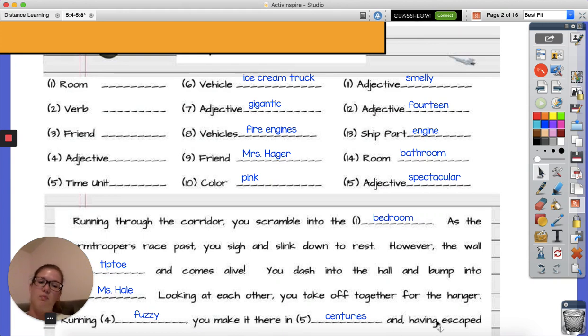And having escaped, and then you'll see the rest of the story when you get to Seesaw to do it on your own. But this is a really good way to practice your parts of speech and talk about different types of nouns and see like a room, that's a place, or a friend is a person, or a time unit is a thing, right? So we're talking about our parts of speech again.